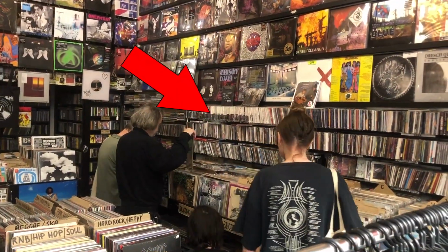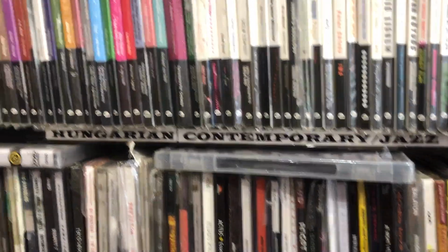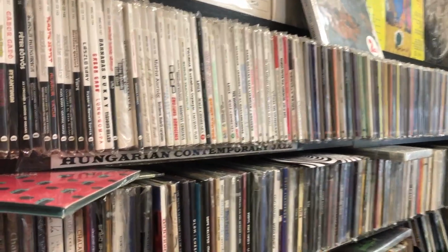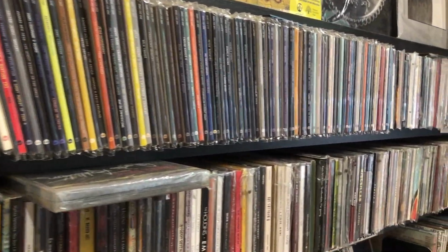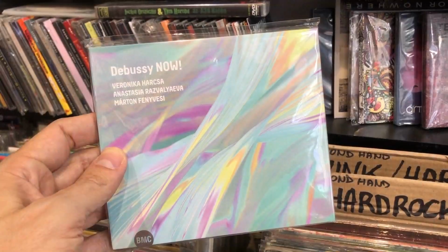Now let's talk Hungarian contemporary jazz. Wave Music has a significant amount of CDs from BMC, probably the leading label of contemporary Hungarian jazz. I don't know a lot, but there are a few that I know and like. Some titles here are really good, and I'm taking this one.